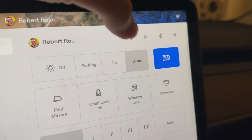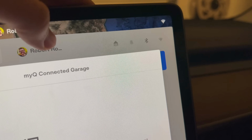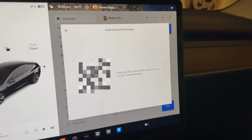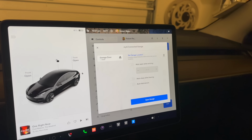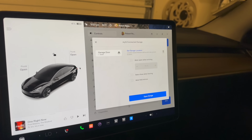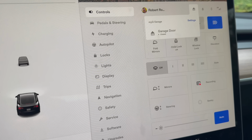Next up, let's talk about some of the problems that many Tesla owners are experiencing right now, myself included, with the new MyQ smart garage door integration. Basically, if you signed up for the Tesla MyQ integration, which would give you a free trial by default, for many people, the trial is now up.